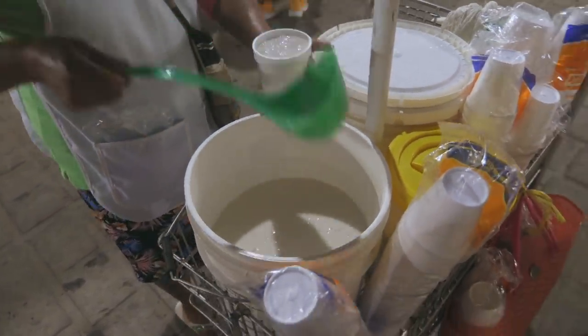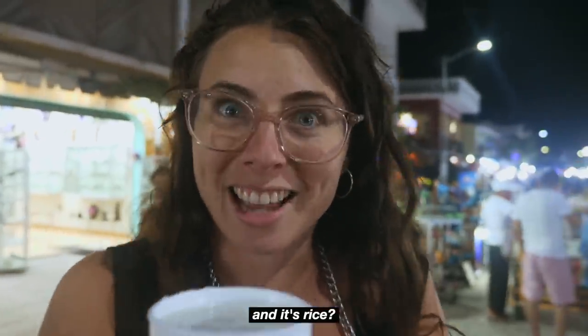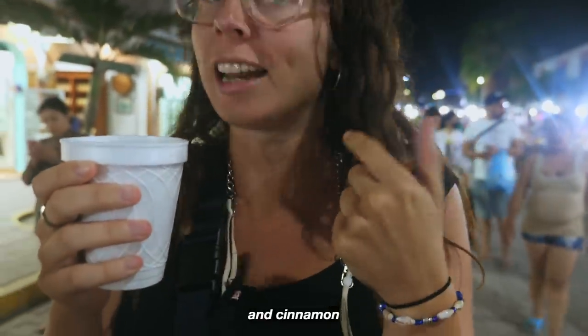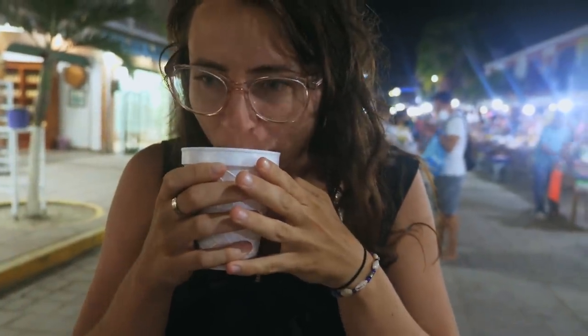Is it sweet or savory? Sweet. Oh, really? It's sweet. It's arroz y leche, canela. Rice, milk, and cinnamon. Really? Sí, yo creo que tiene canela.